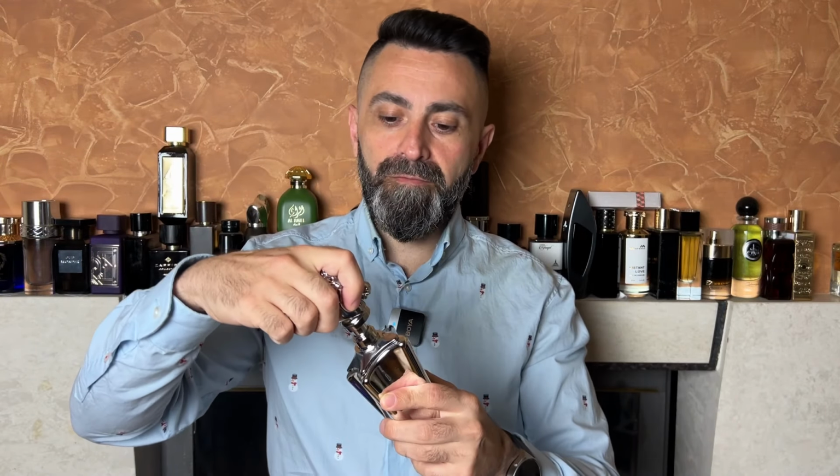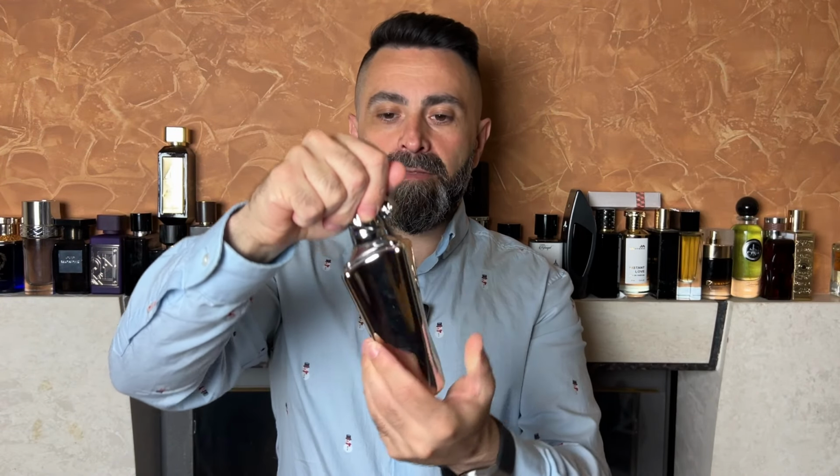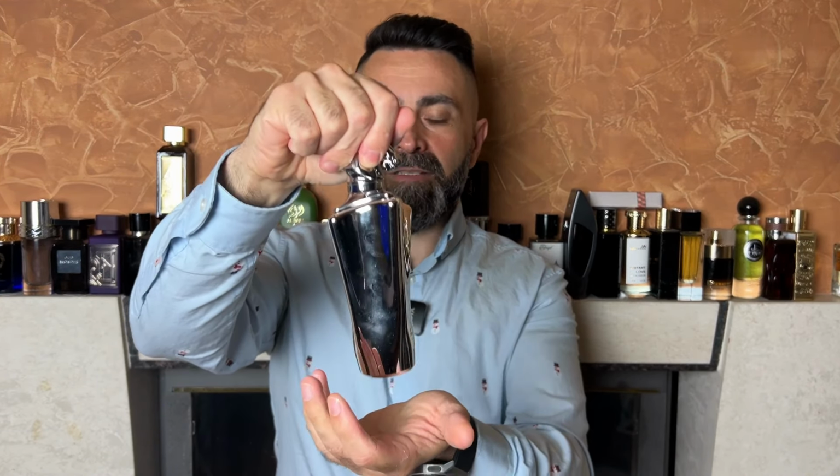The cap, as I said, is metal. The cap itself is also very heavy. You get a nice secure click. It's a snug fit. You can pick up the bottle through the cap. All in all, this is a very interesting, quite impressive packaging and presentation. And the bottle is so heavy that you can really use it as a weapon, as a self-defense weapon. The note breakdown of Maahir Legacy, at least as per Fragrantica, has the following notes.